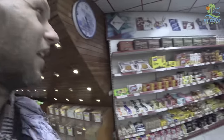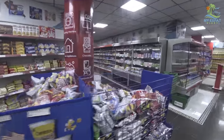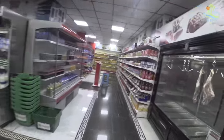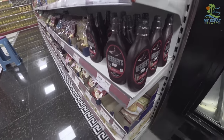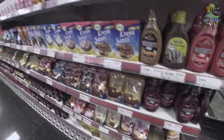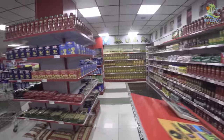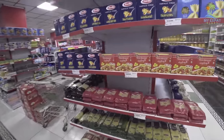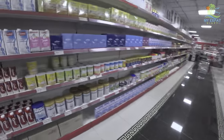But still, I think in this supermarket they might not complain about me filming. Let's see what products they have. Look, you can even find fine Hershey syrup for £3.20. Lots of other products. Oil. Tikka macaroni. Milk powder.